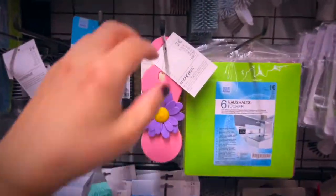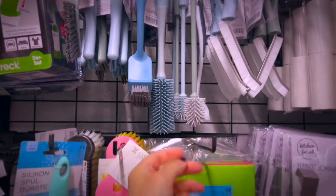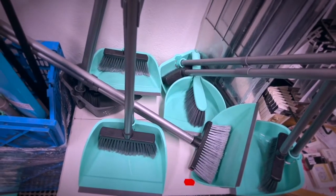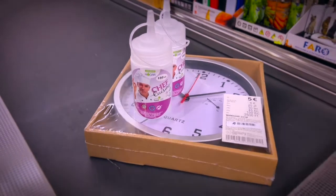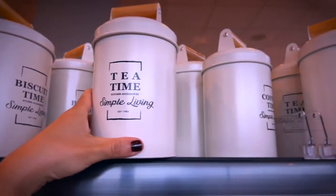Here is a silicone brush for smaller items, very practical if you're dealing with bottles with small necks, for example. And this combo here is super handy for fast cleaning on the go. I have one like this as well. Let's head over to the next dollar store. This one here is more stylish while still in the same price range or even lower.